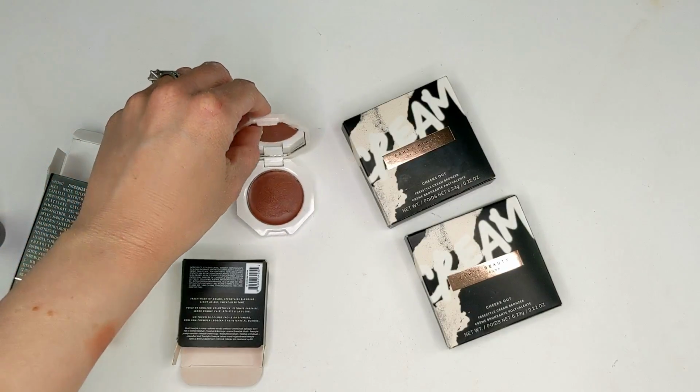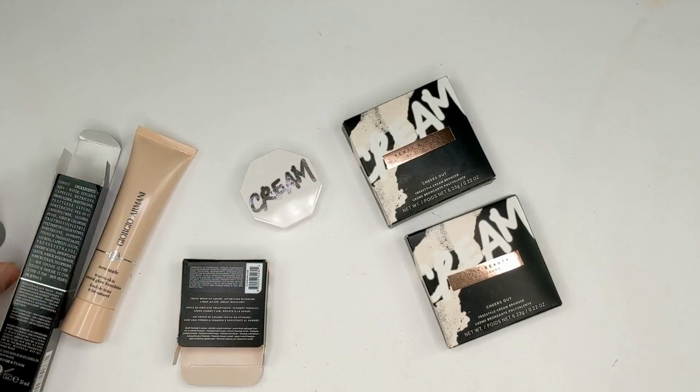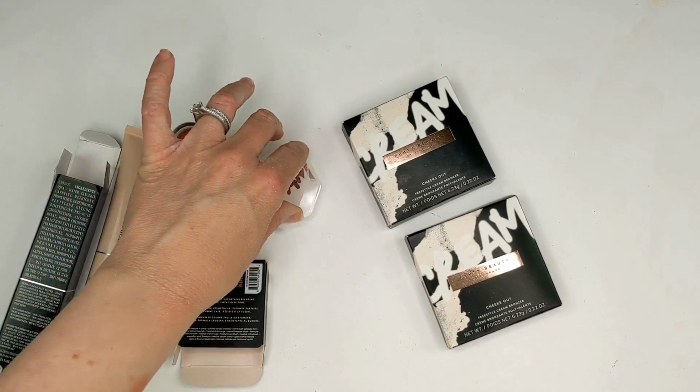So, all right, we'll have to play with it and see, but I think I definitely like the color of the Milk Makeup one a little bit better.